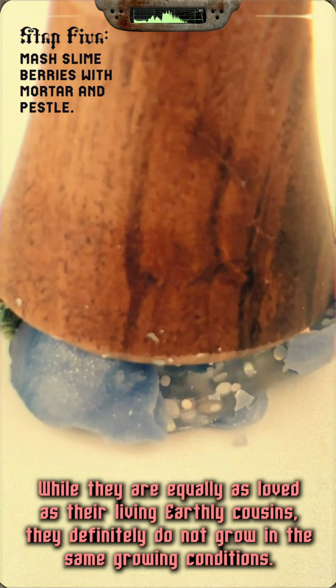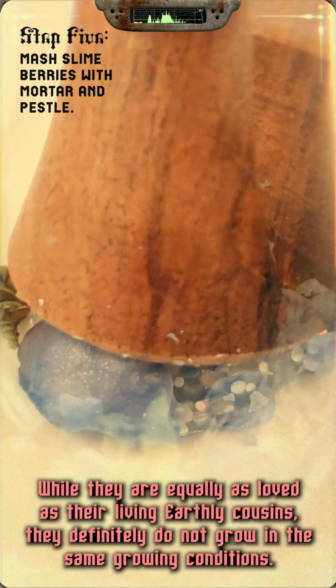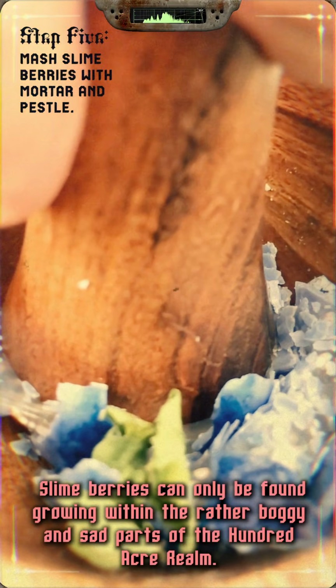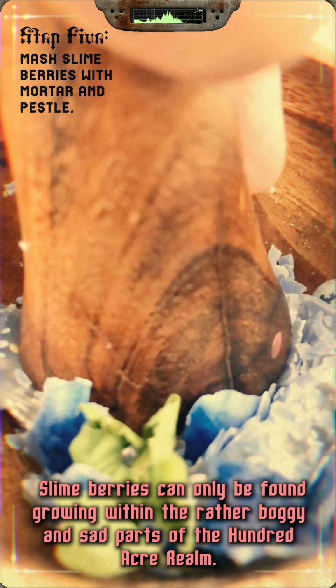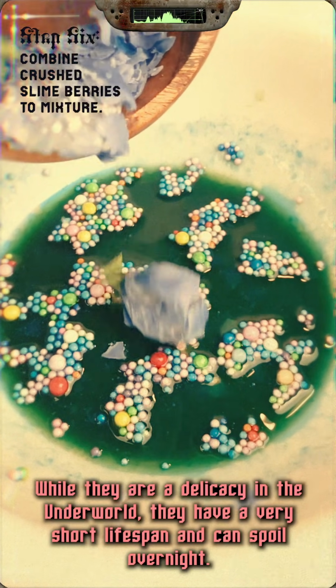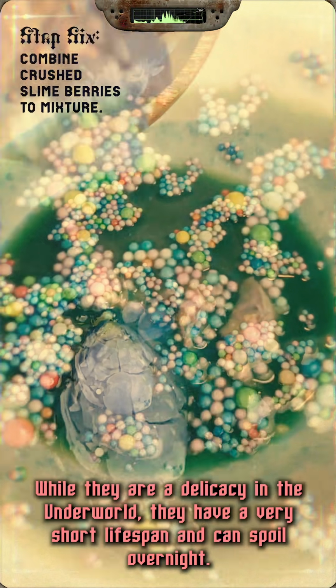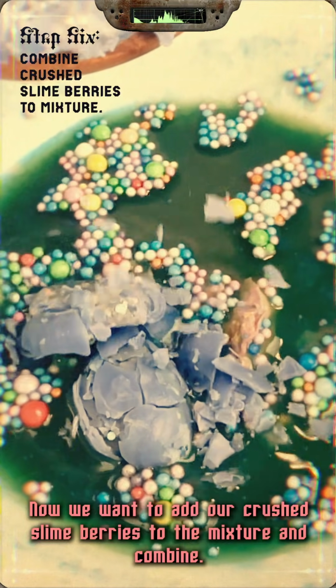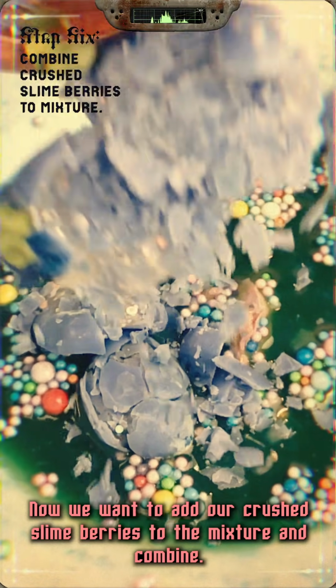While they are equally as loved as their living earthly cousins, they definitely do not grow in the same growing conditions. Slime berries can only be found growing within the rather boggy and sad parts of the 100-acre realm. While they are a delicacy in the underworld, they have a very short lifespan and can spoil overnight. Now we want to add our crushed slime berries to the mixture and combine.